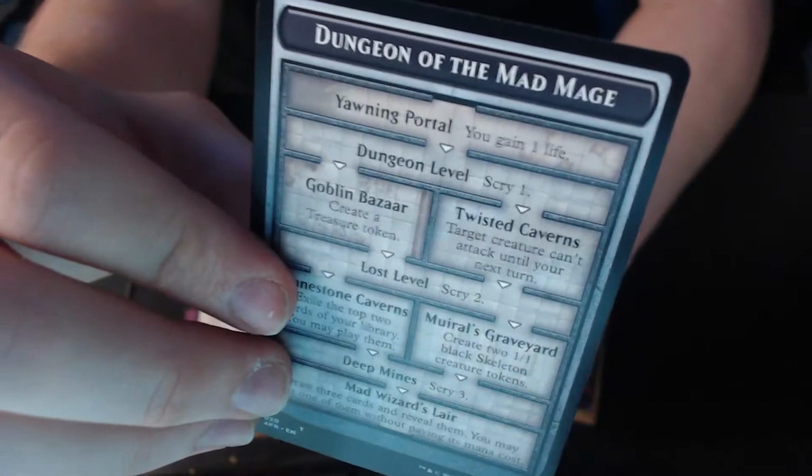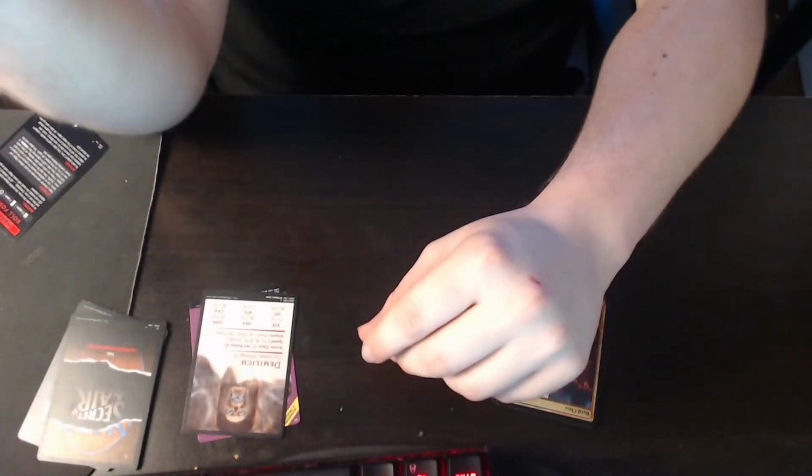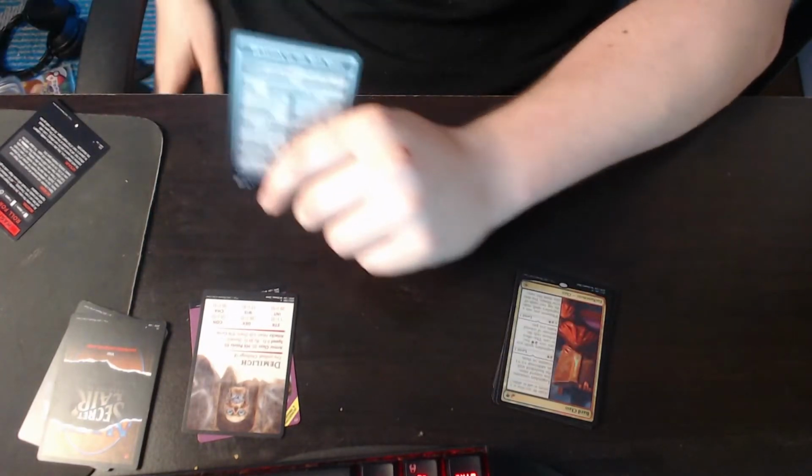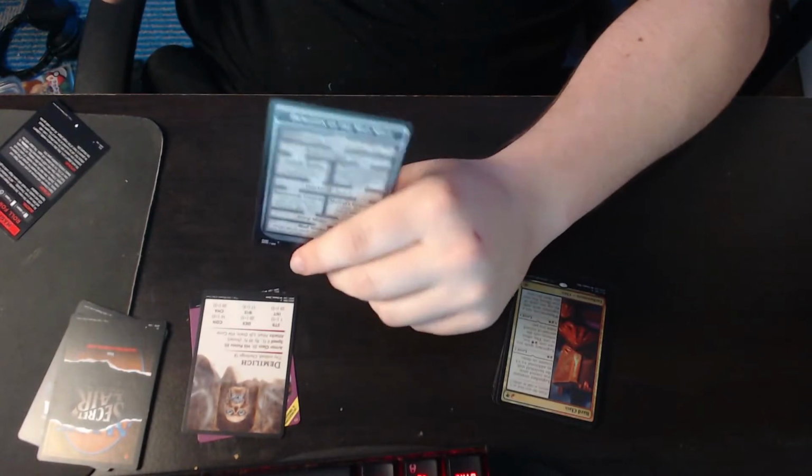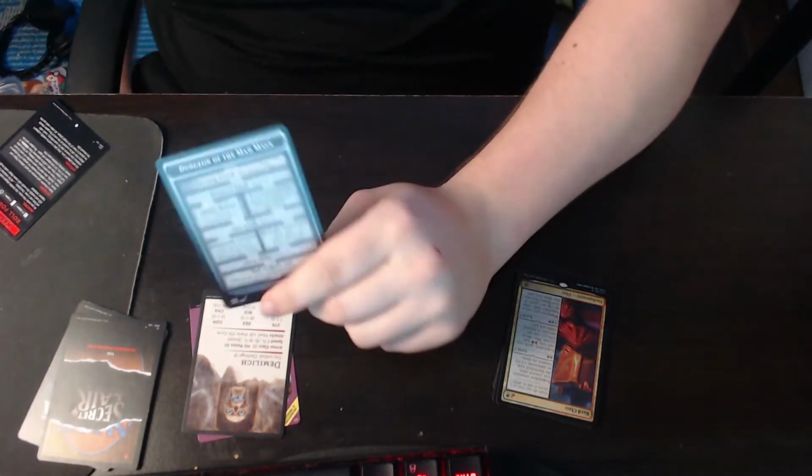Dungeon of the Mad Mage. And I don't know how you do it. I don't know if you have to do anything specific, but I don't know. It's interesting. I'd like to check that out.